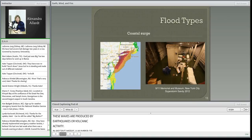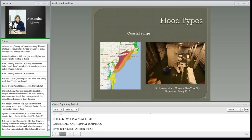That was 5 feet, and that's a really significant height. It's not just a little tiny wave that comes in. It's a wall that's 5 feet high that goes hundreds of feet thick. So tsunamis are very treacherous.